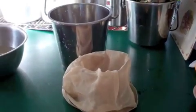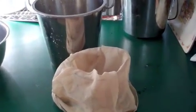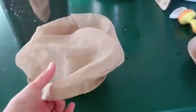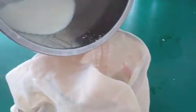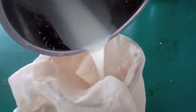So the next step is to strain the milk and then refrigerate it. So I just use a nylon or polyester bag. I'll show you after I'm done, buddy. And put it in a measuring bowl and then just pour the milk in. Because you might get some hairs or straw bits that ended up in the milk.